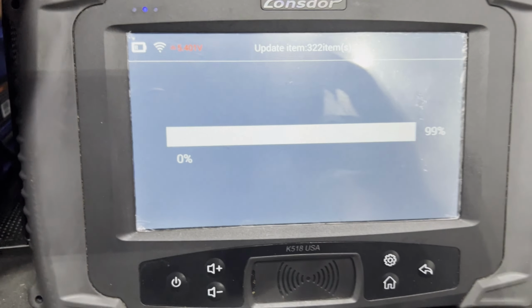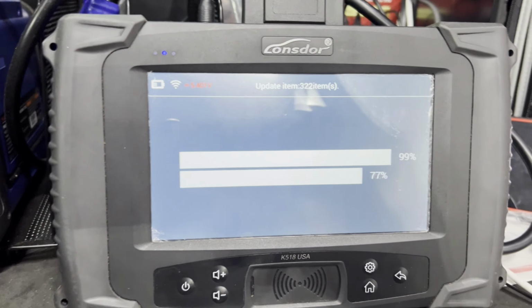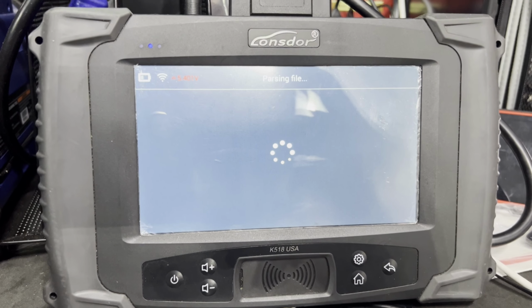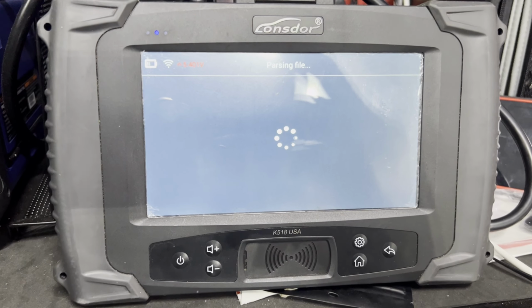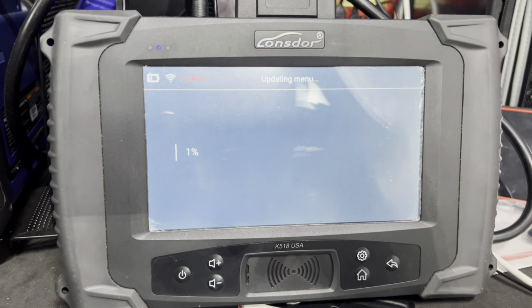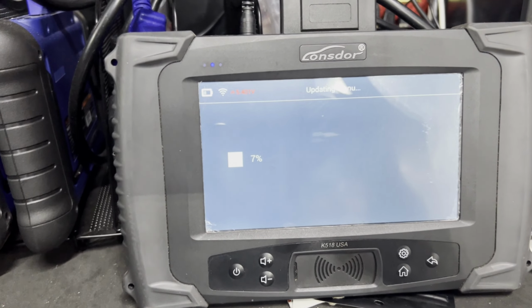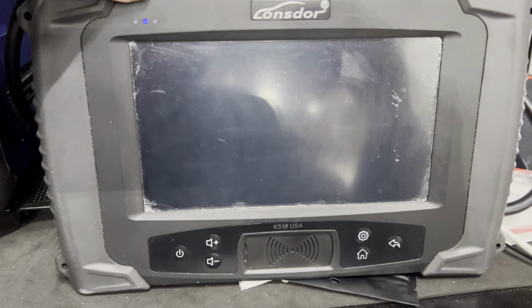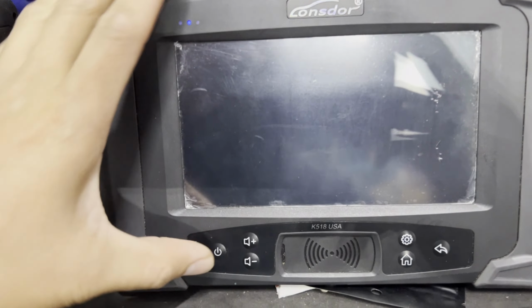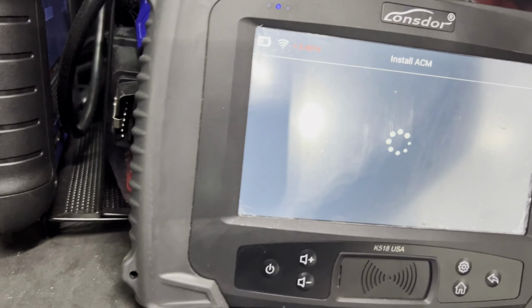Updating. 99%. Still going. Nice, if it's really updated and not to pay for this. Okay, it turns off. Maybe my battery is dead. Still going. Still going. Let me find somewhere to charge this up.